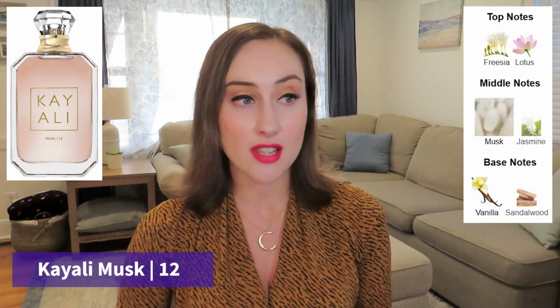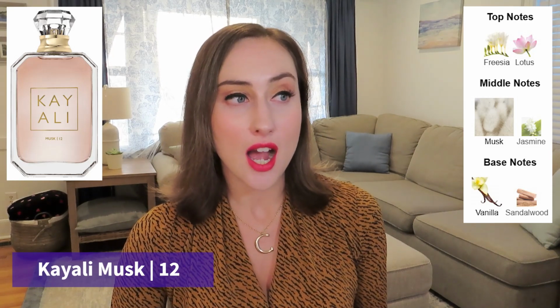Musk is my next one. So Musk has notes of lotus flowers, sheared jasmine, musks, vanilla, and creamy sandalwood. My problem with it is it's just too clean and fresh, which could be a good thing for somebody else. It starts off a fresh laundry clean musk on my skin, and then it really stays the same into the dry down. It's just too clean, too fresh, too squeaky clean, you know. It's just way too fresh for me.